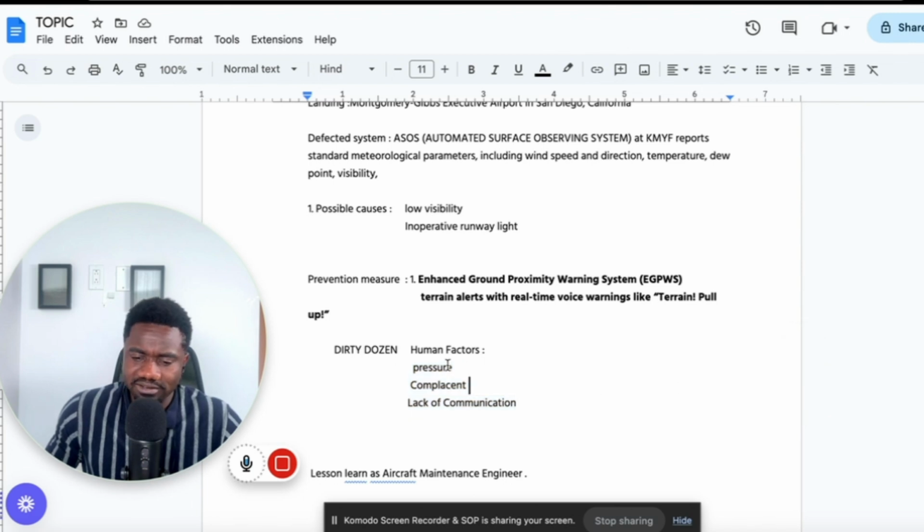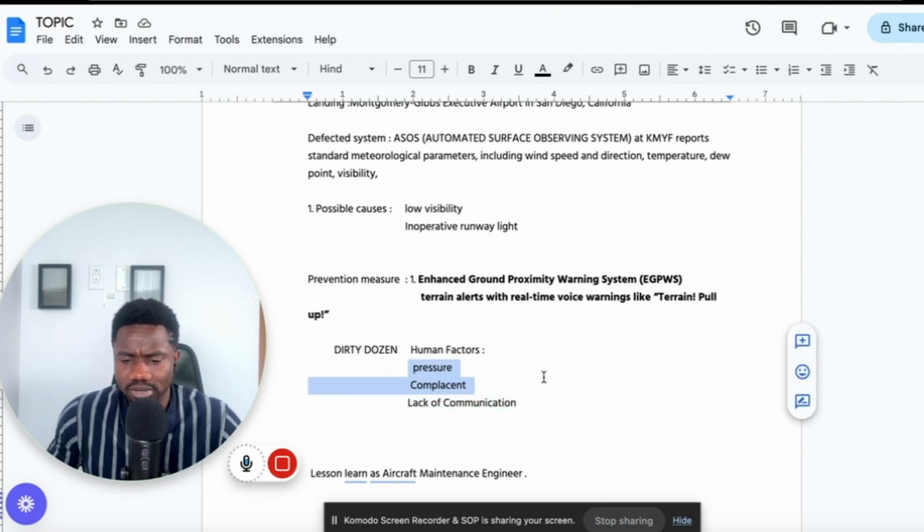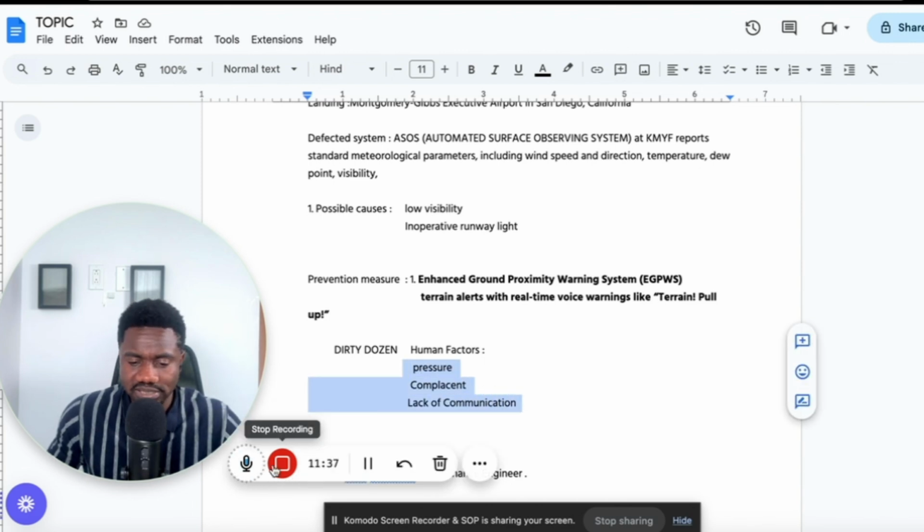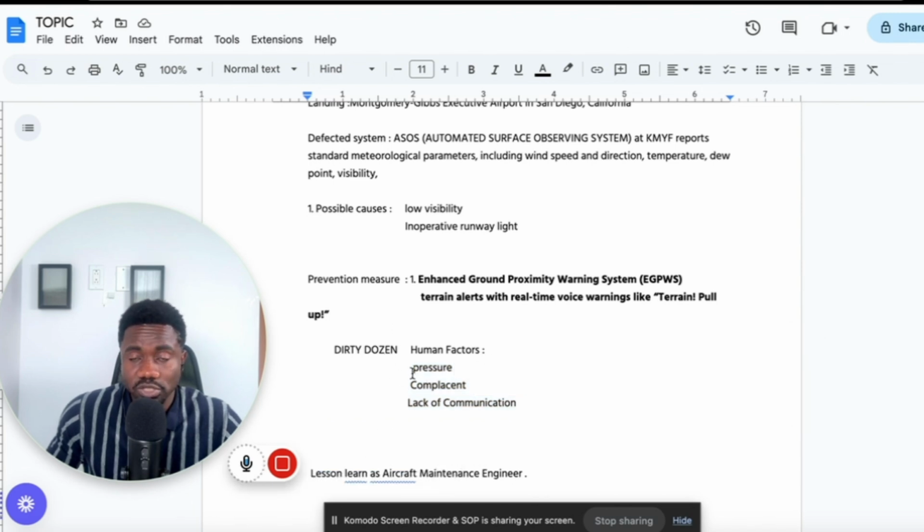I can't imagine that feeling. I can't imagine the feeling of losing your family member or your loved ones to an accident that could have been prevented. And that's why I preach safety to you guys every time. It's not because I like saying this; it's because this is stuff that can happen. This is human factors. They call it the dirty dozen, which they teach you when you're in school. The dirty dozen are the human factors that have caused accidents previously.